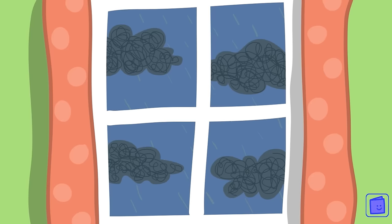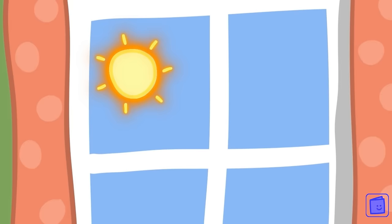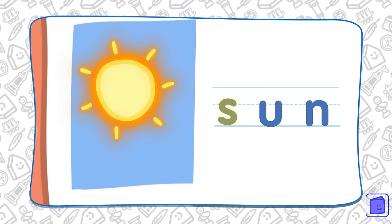Peppa and her family are waiting for the rain to stop. Can you guess what's behind the clouds? That's right, it's the sun. Can you spell sun? S-U-N. That's right. S-U-N spells sun. It's great to play in the sun.